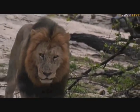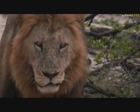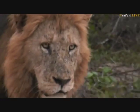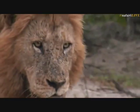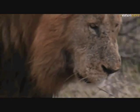So here he comes, but look at those eyes. There's something about a male lion when he looks at you. It's almost as though he bores holes straight through your soul and into the back of your head. They really do have serious looking eyes, especially when surrounded by a face that is so scarred, like Tinyo has. It really is quite something to see.